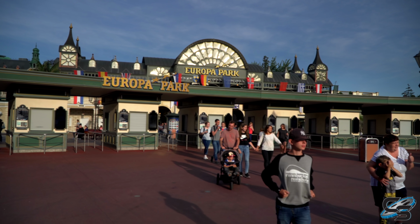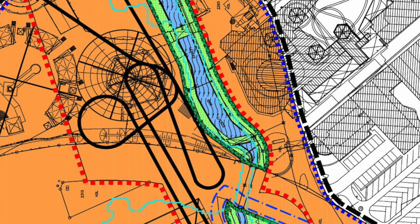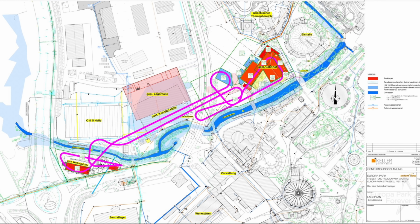The big plans for Europa Park's brand new 2023 roller coaster just got released. I'm going to tell you everything that we currently know about it. Yes, this one's been a long time coming. Europa Park themselves have been teasing a new roller coaster for several years now.